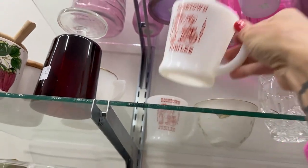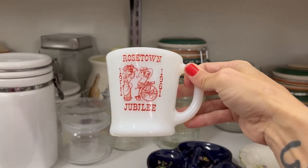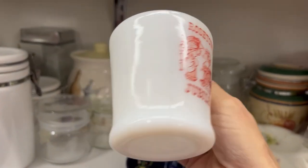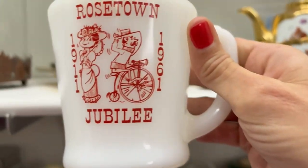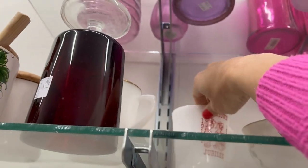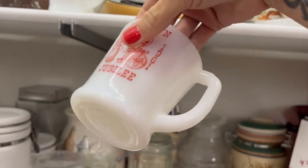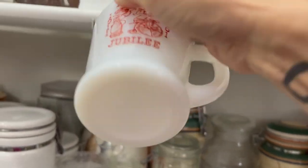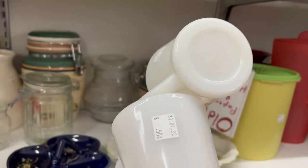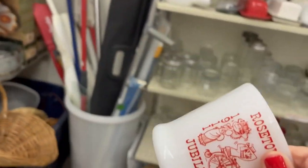Here's some Fire King mugs. Rosetown, 1911 to 1961. Rosetown Jubilee. There's two of them. They're only 50 cents. They're pretty specific, but for 50 cents, we will grab these. They're in really nice condition. And who knows, maybe there's someone out there who remembers the Rosetown Jubilee.